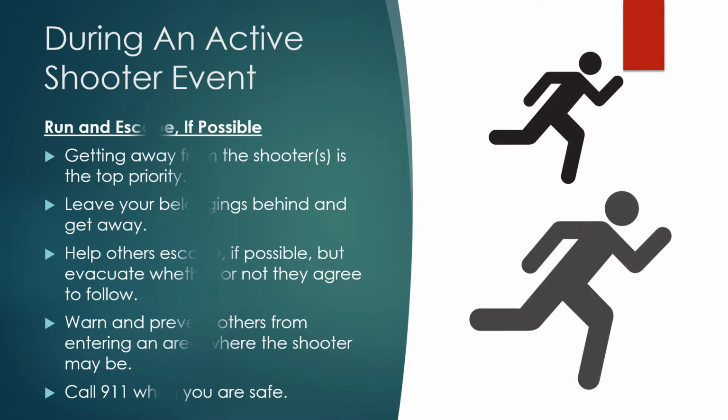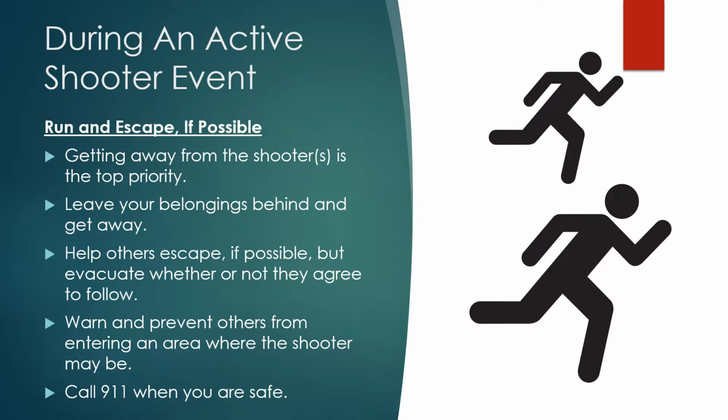During an active shooter event, first, run and escape if possible. Getting away from the shooter or shooters is the top priority. Leave your belongings behind and get away. Help others escape if possible, but evacuate whether or not they agree to follow. Warn and prevent others from entering an area where the shooter may be. And call 911 when you are safe.